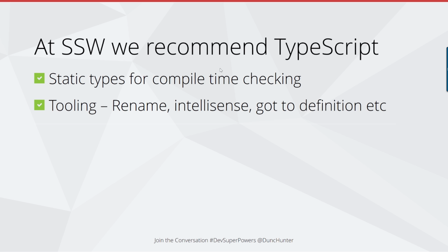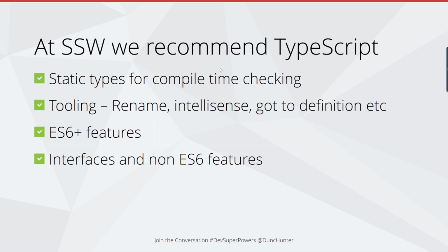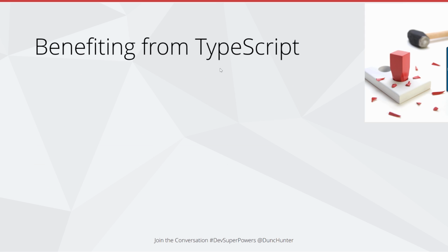The tooling is amazing. Refactoring is the biggest benefit. IntelliSense is great, but the go-to definition and refactoring is by far the shining benefit, besides the compile time checking. You get ES6 features plus new features like decorators. You get interfaces, which are very handy, and you're going to be Angular 2 ready.